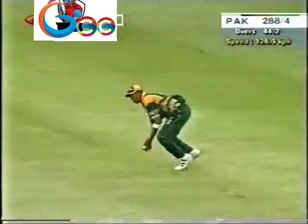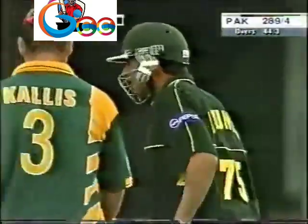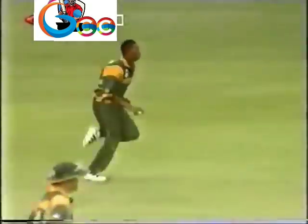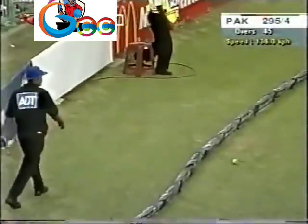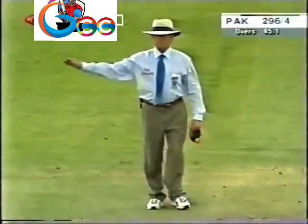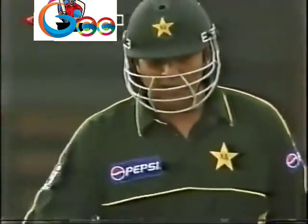But Yunus Khan is off the mark with a simple nudge on the onside. Oh, that's well hit. Inzamam. That's going to go all the way for 4. Beautiful position, well placed. Improvisation at its best.